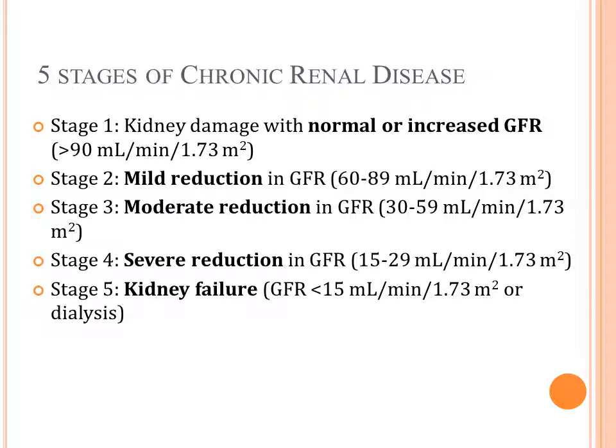So there are 5 stages of chronic renal disease or chronic kidney disease, stage 1 through 5. 1 is the least dangerous or the least problematic, and 5 the most severe. This slide and the next slide both are talking about glomerular filtration rates and how they change as this disease progresses. So normal, stage 1, kidney damage with normal or increased glomerular filtration rate greater than 90 milliliters per minute. You and I hopefully have a nice, high, fast glomerular filtration rate. So that number should be high.